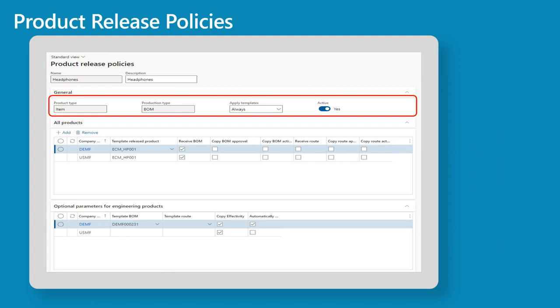Release policy for co-products can help ensure that important settings such as storage dimension group or tracking dimension groups are set up. Byproduct. Use this release policy to manage byproducts. Byproducts are produced during process manufacturing and aren't versions. None. Use this policy to manage standard products that aren't version or engineering product or co-products or byproducts. Planning items. Use this release policy to manage planning items that are produced by using process manufacturing.